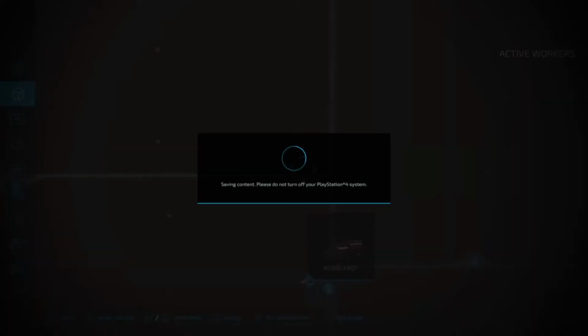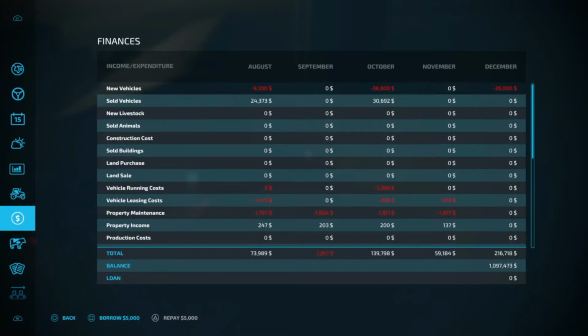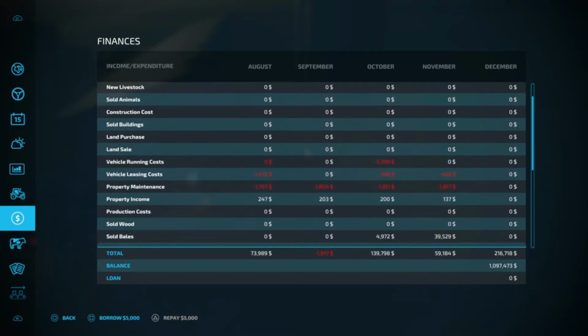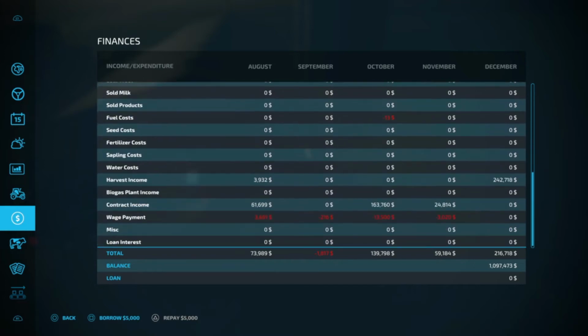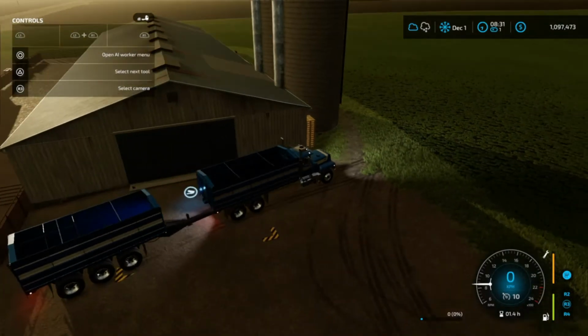There's the final tally. So why don't we go to our finance page and have us a little look, see what our final results were for our harvest. Now, you can see my trailer was $26,000, but our harvest so far brought us $242,700. That is not bad at all. So our net gain this month so far is $216,718. I think that's pretty good.